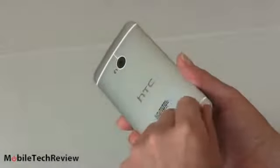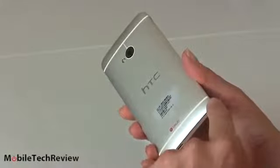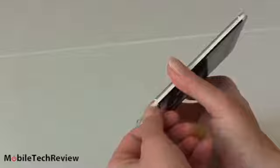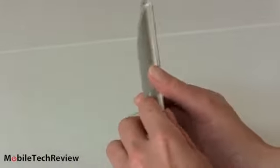However, it is metal, and like the iPhone, if you drop it on a corner, it can dent. You might ding the polished chamfer over here a bit. You know, with any phone, some damage is going to happen.